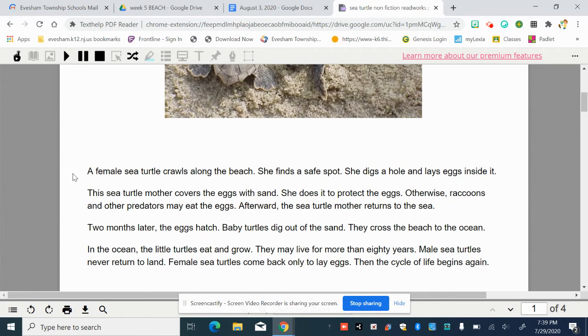The first step is when the female sea turtle crawls along the beach. She finds a safe spot, she digs a hole and lays eggs inside it. So the very first thing that happens in this cycle is that she lays her eggs. Next, this sea turtle mother covers the eggs with sand. She does it to protect the eggs.